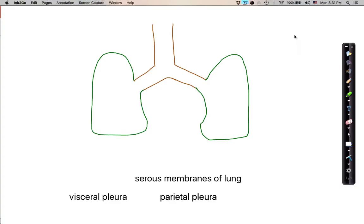So before we go on, I just want to go over the serous membranes of the lung. We talked about the serous membranes of the heart, the visceral and parietal pericardium. And remember, serous membranes are made up of what kind of epithelial tissue? Remember, simple squamous. So the serous membranes are simple squamous.